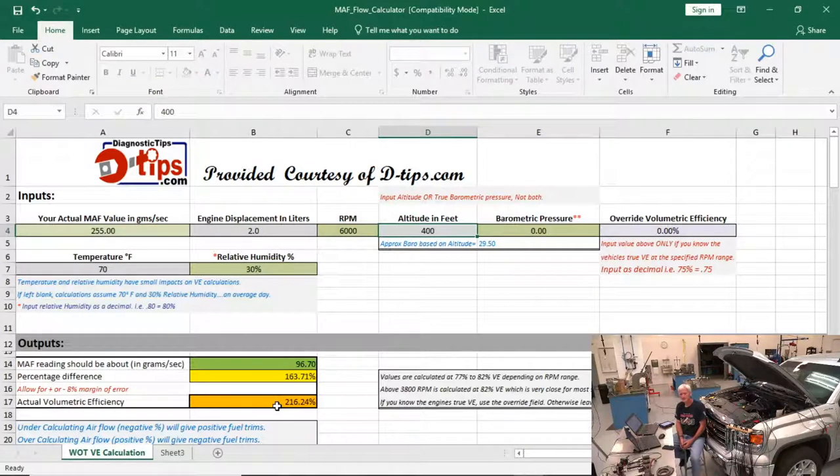I got 216.24 is the actual volumetric efficiency. That's pretty impressive. That thing is packing twice its displacement, over twice its displacement. Think about that. This engine should move 2 liters of air every 2 revolutions of the engine. It's moving over 4 liters of air. Well, almost 4.3 liters of air for every 2 revolutions of the engine. That is what turbo boost will do for you.